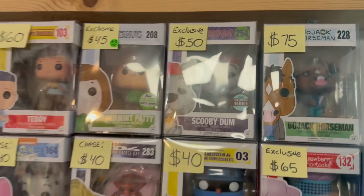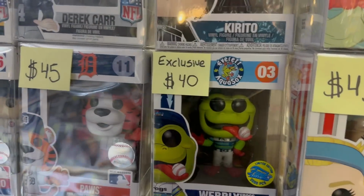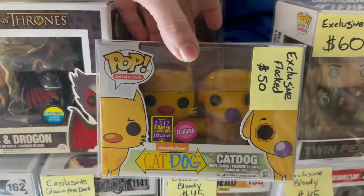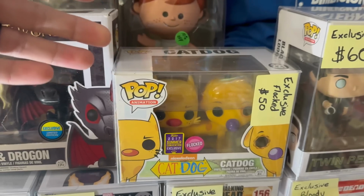Up here we have Scooby Dum. That was a specialty series exclusive. Over here we have Webley. There's a bunch of football pops scattered amongst the wall here. This is one of my personal favorites, the Flocked Cat Dog from 2017 San Diego Comic-Con. They made a regular version, but if you're gonna get Cat Dog, you gotta get the flocked one.